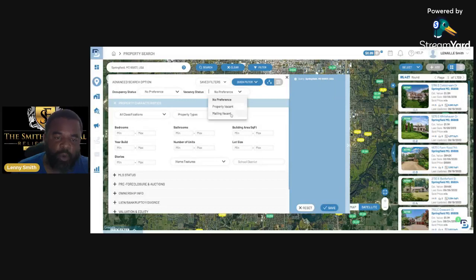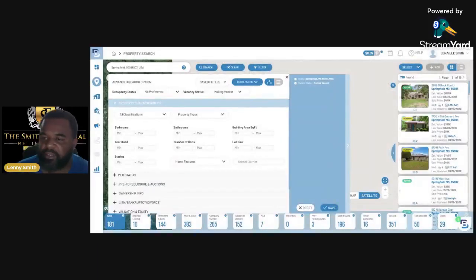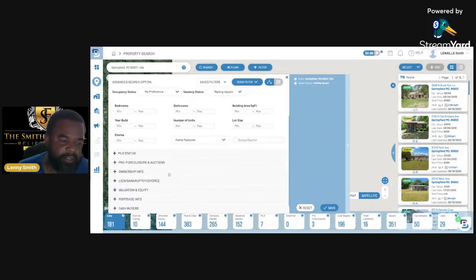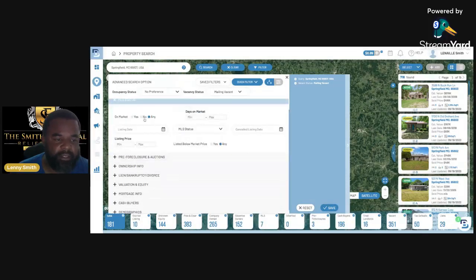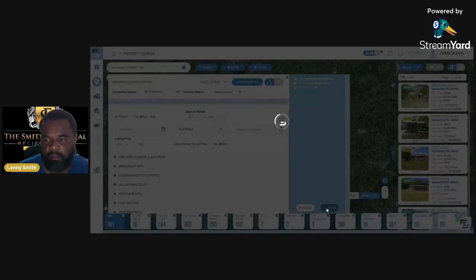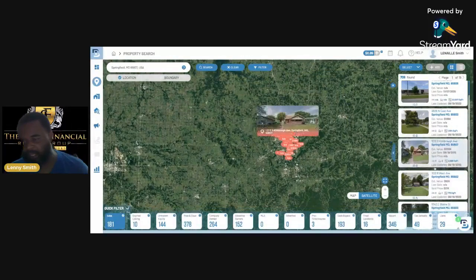So I'm looking for a property, guys, right? I'm looking for mailing vacant properties in Springfield. Let's do that. One that's mailing vacant. We're at 85,000 now. Let's see, we just went to 600 something thousand. Okay, let's go to MLS status because we don't want anything that's on market. We don't want nothing on market, nothing pending, nothing for sale, right? Perfect. We got a list of mailing vacant properties, right?